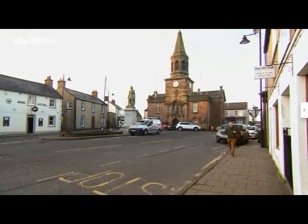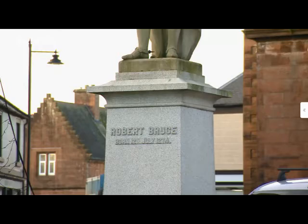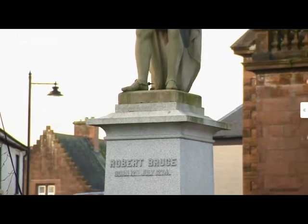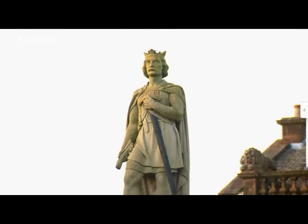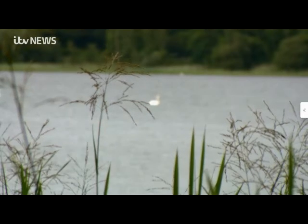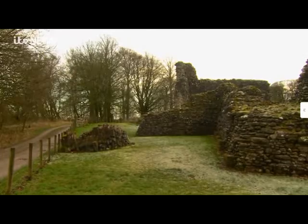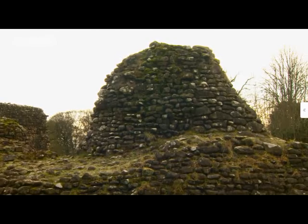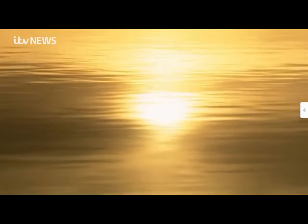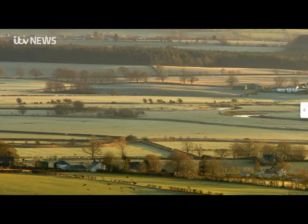The western path takes us through the historic village of Lochmaben, most famous for its connection to the family of Robert the Bruce, whose statue stands proudly at the top of the High Street. The Annandale Way runs along the banks of Castle Loch, named so because of the now ruined castle on its southern shores, that was once a Bruce stronghold. Luckily, we now live in more peaceful times, where the old battlefields have become farmland.